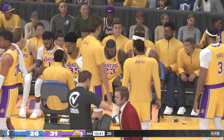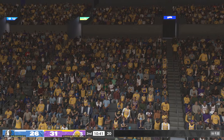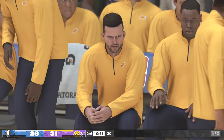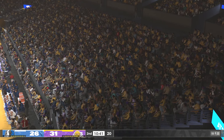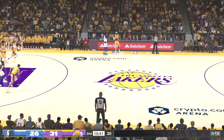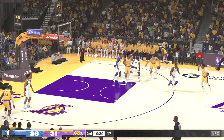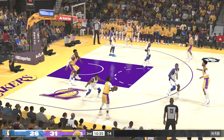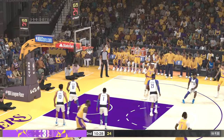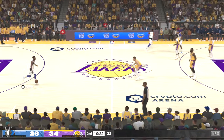Christian Wood checks in for Anthony Davis. And here is Los Angeles now. It's a five-point game. Passes to Wood. It's a nice passing here by Los Angeles. The tray. Drops in the tray. Well, LeBron is such a student of the game. This guy knows exactly how to get the defense reacting and hits the open man.